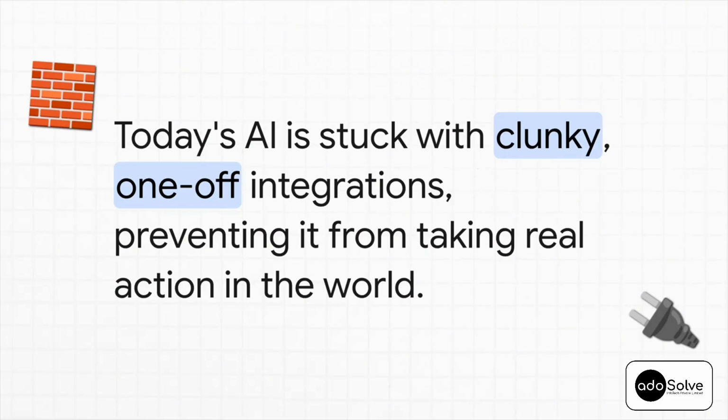And this is where it all connects. See, AI models are incredibly powerful, but getting them hooked up to real-world tools, your files, a database, a company app, is exactly like being stuck back in that tangled cable drawer. Every single connection is a custom-built, brittle, one-off job. It's this invisible wall that's holding back AI's true potential.